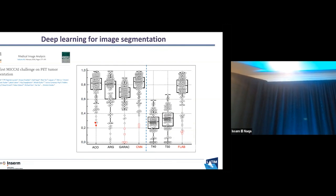And it showed that the CNN approach was actually doing a little bit better than the best approaches that we have been developing for the last 20 years in the field. So it shows that clearly deep learning has a role in segmentation of functional volumes.